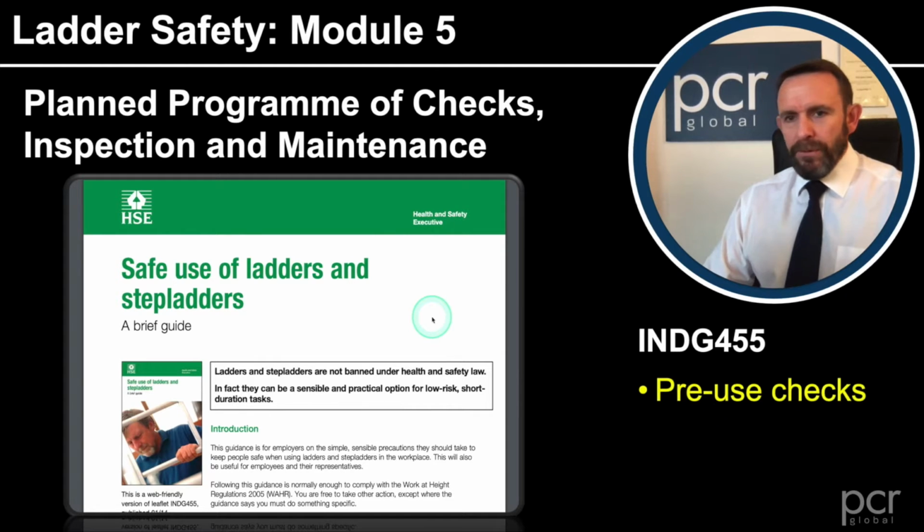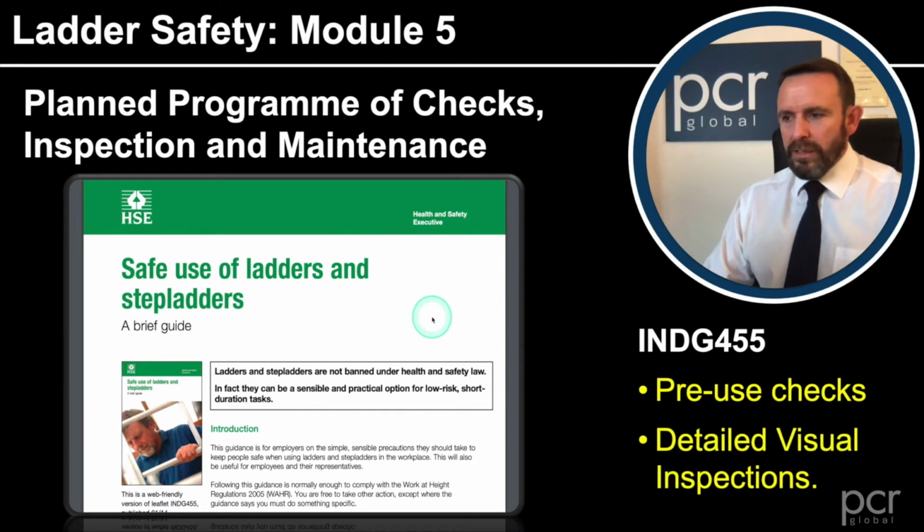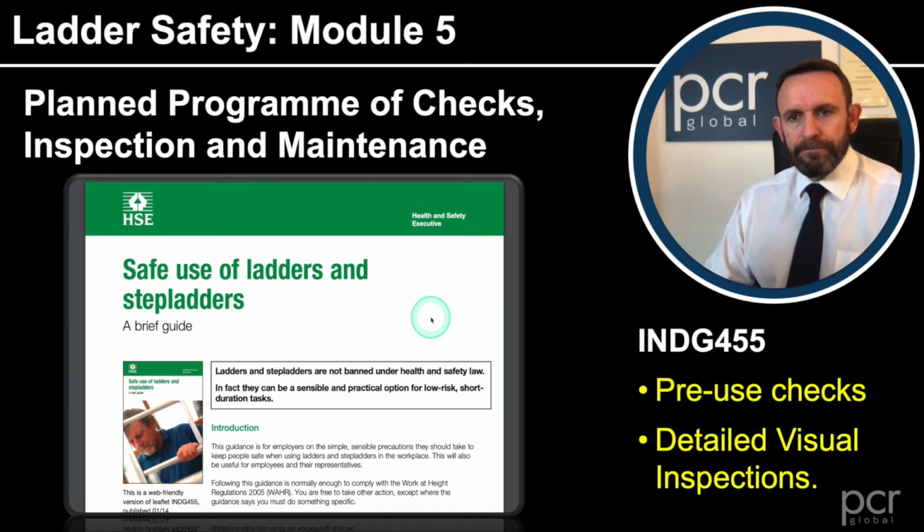INDG 455, which we've been talking about, requires pre-use checks and detailed visual inspections. I've done a recording there on the left-hand side that I'm going to show you because this can be a big discussion point on site. So I just want you to know exactly where you can find that within this document. Here we go.